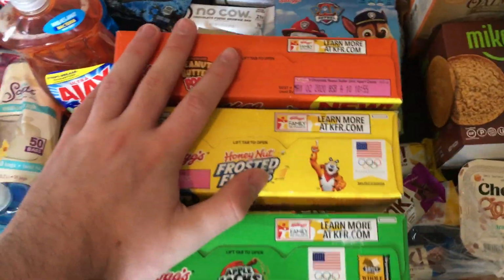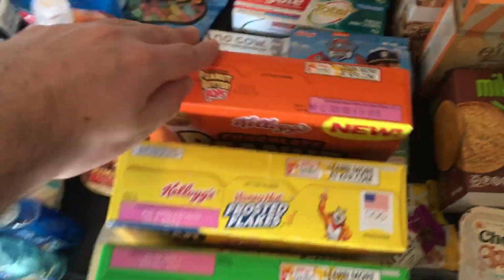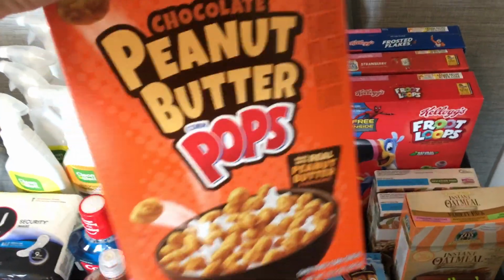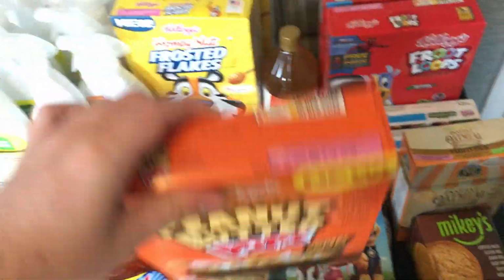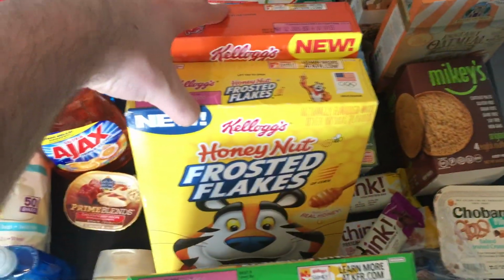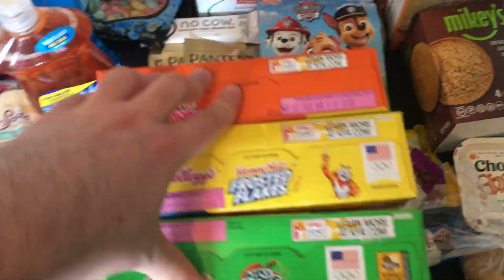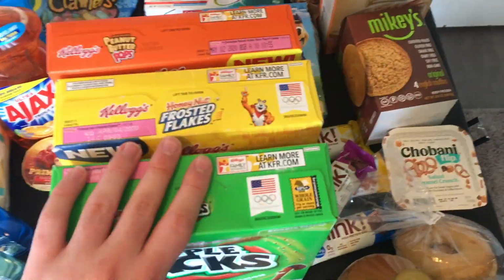And then I did the cereal deal again. Okay, so I grabbed one of the peanut butter pops. I didn't see this the other day. It's $1.49. Ibotta has $1 back on this one. That's awesome. And I had the $1 off free coupon. Same with the Honey Nut Frosted Flakes and the Apple Jacks. $1.49, and it was 45-cent Ibotta. So this is a little bit more today, but it still worked out really good.